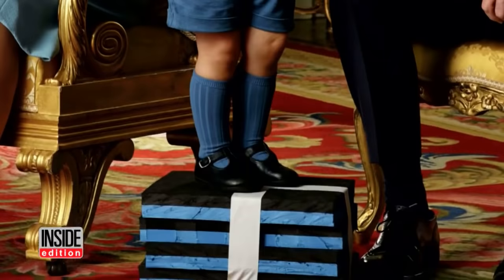There are foam blocks, you know, like an athlete or a gym person might do exercise on. Just a big square of that cut into smaller pieces so we could adjust the height. If Prince George was standing on the floor, he really wouldn't have been in the frame.